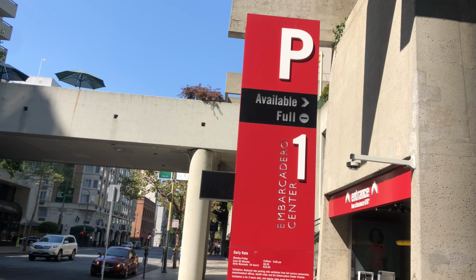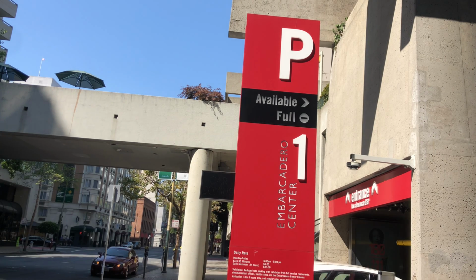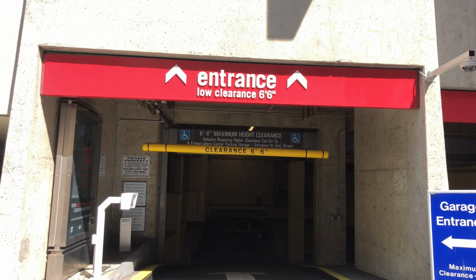Now, another parking option within the Embarcadero Center garages is Embarcadero Center 1. Now, Embarcadero Center 1 is at 320 Battery Street between Clay and Sacramento. And so let me show you the entrance to the garage. The entrance to Embarcadero Center 1 parking garage.